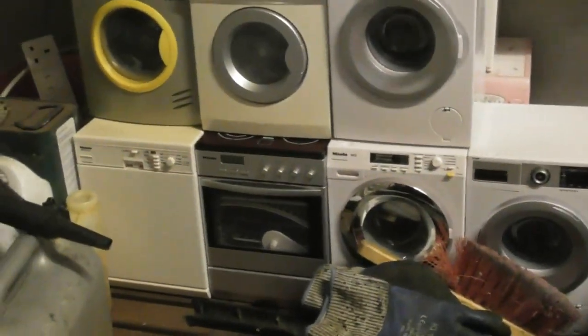Anyway, I'm just going to put those two back on top. And also, as you can see, that's the Beko washer over there as well. It's where you put your washing detergents in. So that's just a brief update on what's been going on in the garage for this week.